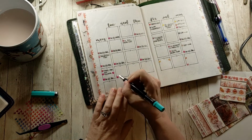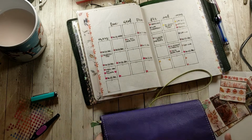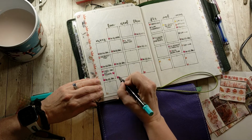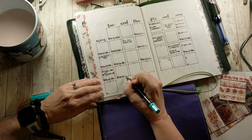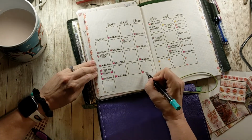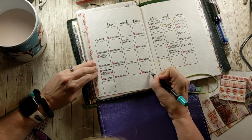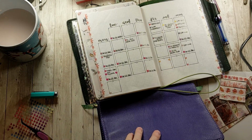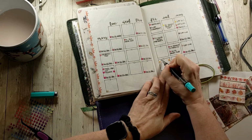Okay, on the 22nd, this is what happens when your bullet journal gets huge. From 4 to 10, I work. This is a no school day. That's why there's two parts. Yep. And then no school.